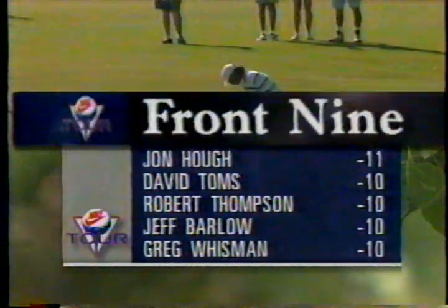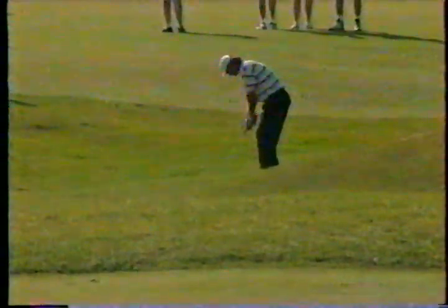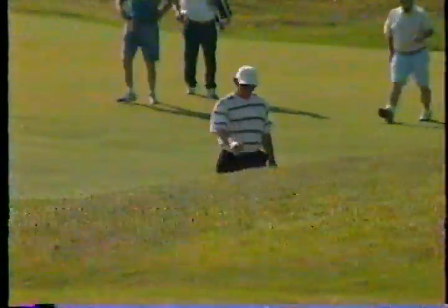Quickly on the day, Larry Silvera, a man who had 9 birdies yesterday. This is his 3rd shot at the first, and this is an awful lot like he played yesterday. Watch this shot. How does it stay out? Tap that in for an easy 4 at the first.